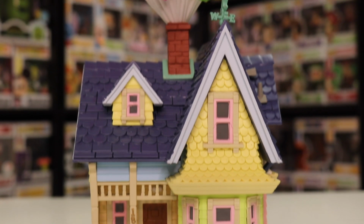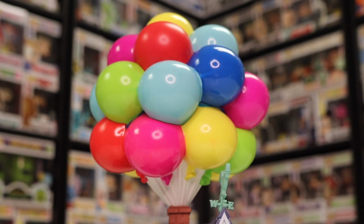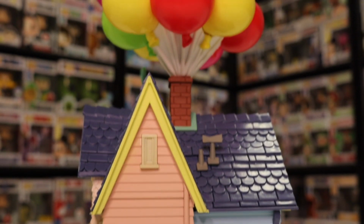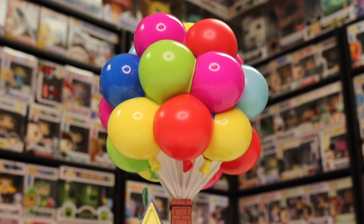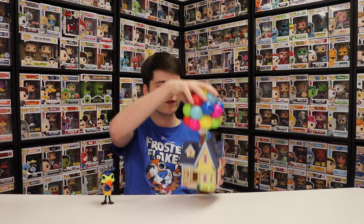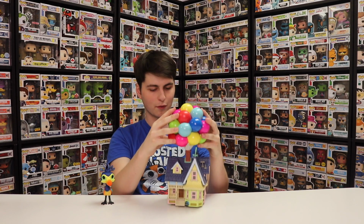First thing I want to point out here is the balloons. Now, this is probably the most notable feature of the house. How they did this was, it's not like strings going up for the balloons. It's one big piece of white vinyl, so that looks really good, and it's pretty sturdy. It doesn't move around very much. You could even pick it up from here if you wanted to. It's not going to come apart, which is really great.